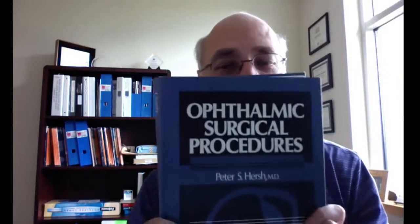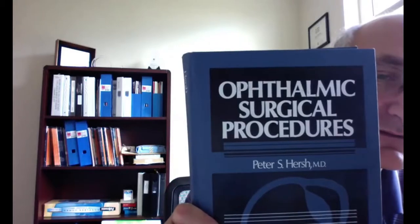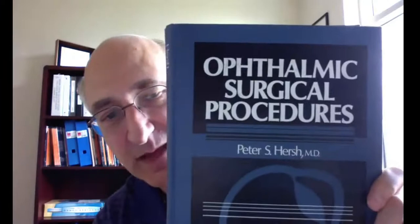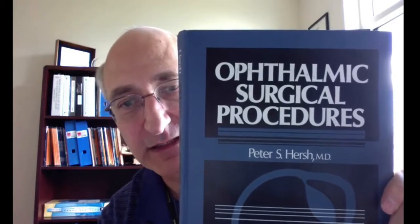The book that I took those pictures from actually is, I'm going to show you a copy right here. It may be out of print, but it's called Ophthalmic Surgical Procedures by Peter Hirsch. Very good book. It may be out of print again. Let's see if I can find out when that was copyrighted. Unfortunately, it was copyrighted in 1988, and it was published by Little, Brown and Company. But again, it is Ophthalmic Surgical Procedures, which I think shows some very nice illustrations of penetrating keratoplasty.